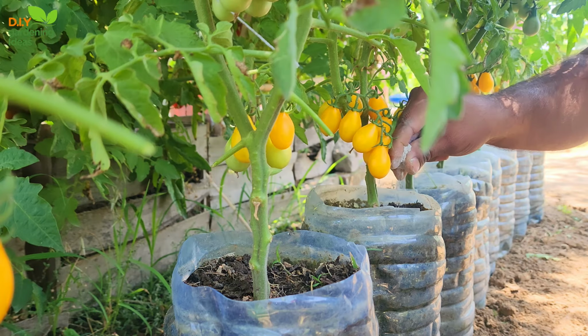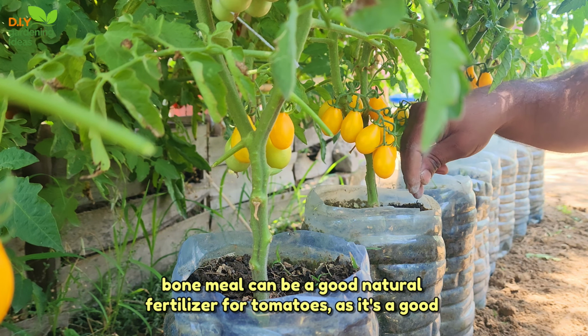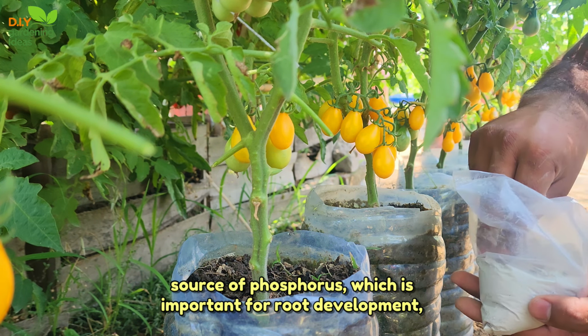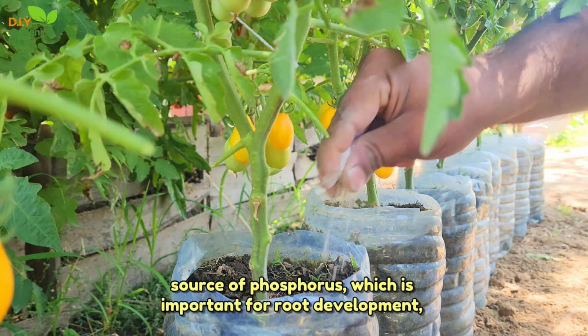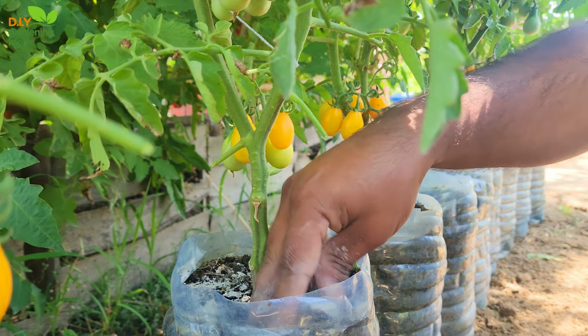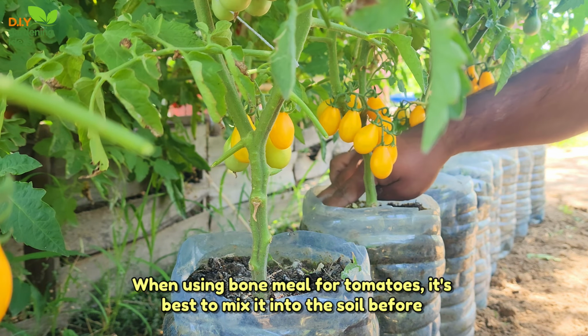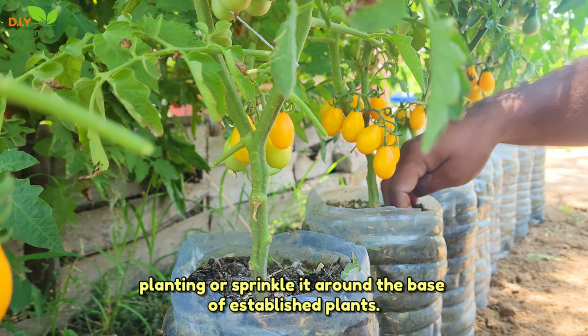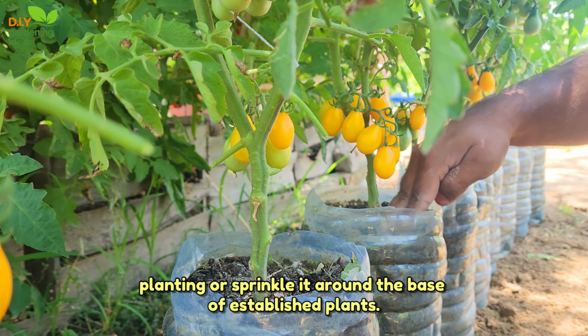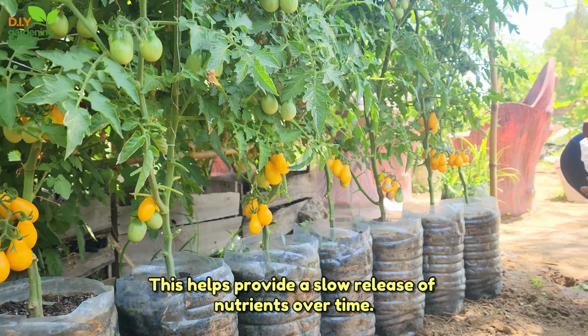1. Bone meal. Bone meal can be a good natural fertilizer for tomatoes as it's a good source of phosphorus, which is important for root development, flowering, and fruit production. When using bone meal for tomatoes, it's best to mix it into the soil before planting or sprinkle it around the base of established plants. This helps provide a slow release of nutrients over time.